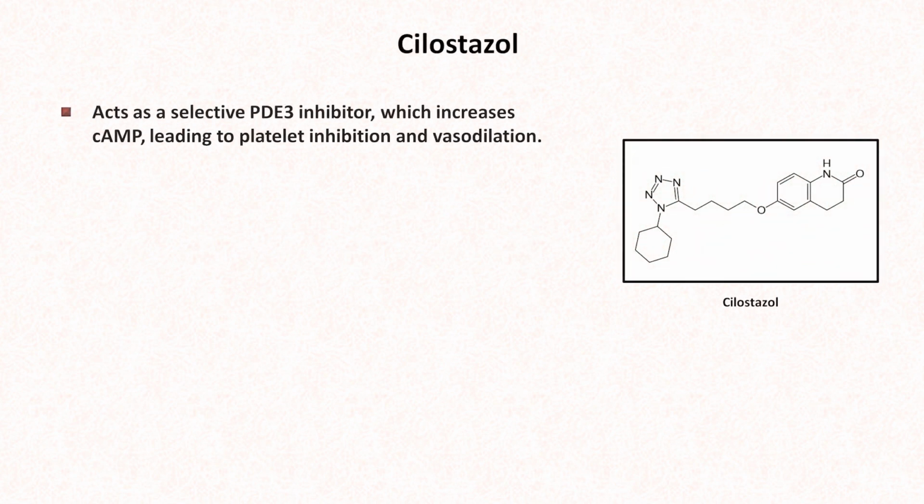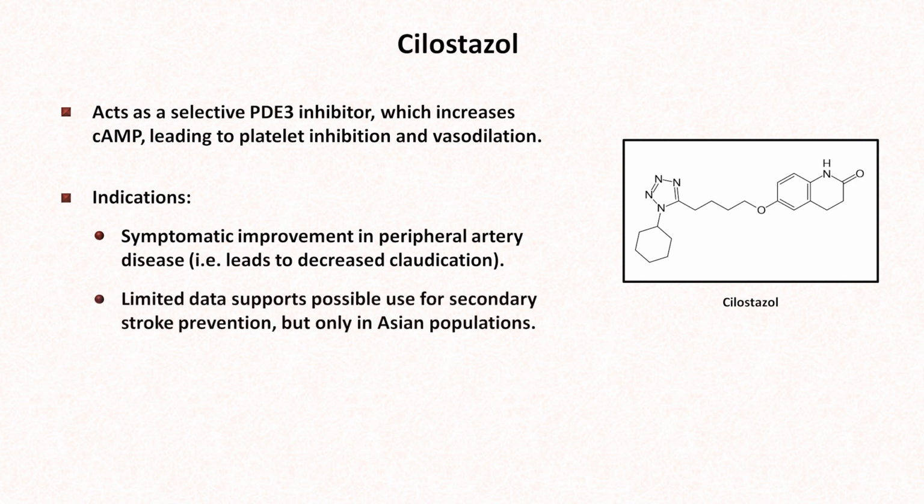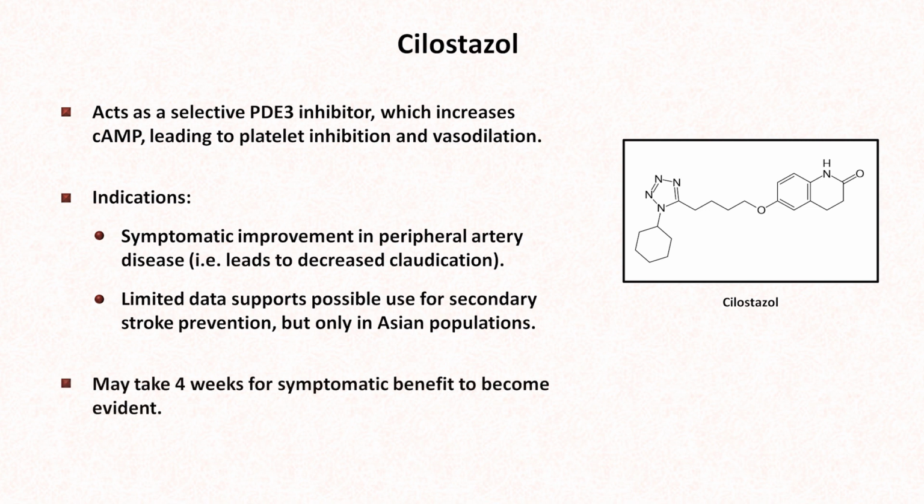The final medication to discuss is cilostazol. This acts as a selective PDE3 inhibitor, which increases cAMP, leading to platelet inhibition and vasodilation. Its indication is primarily for symptomatic improvement in peripheral artery disease, that is, it reduces claudication. There is also limited data supporting possible use for secondary stroke prevention in Asian populations, though at least in the US, I've never seen it used for this reason. Cilostazol may take 4 weeks for symptomatic benefit in patients with claudication, so patients should not write it off if they don't see any improvement after just a few days. And finally, it is considered to be contraindicated in congestive heart failure.